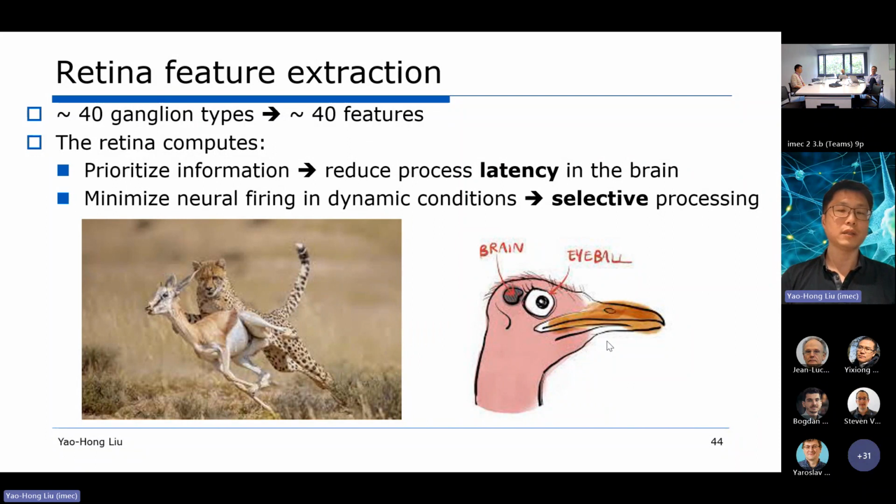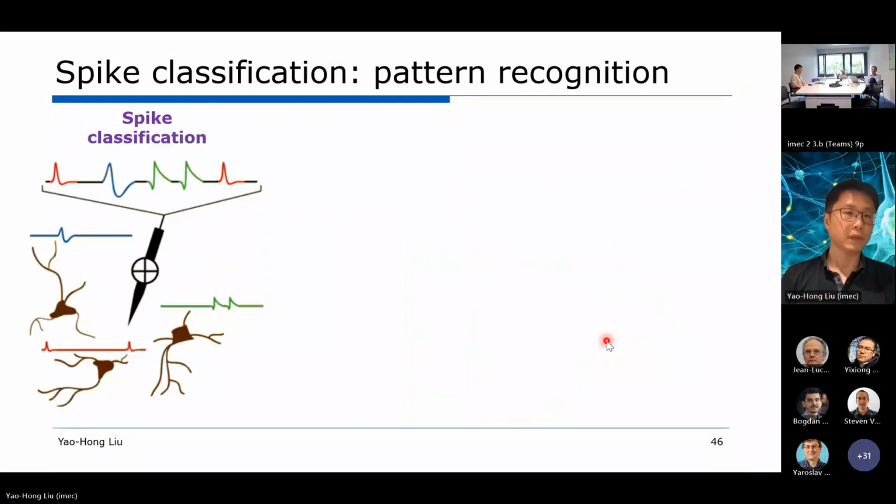And an interesting thing is some animals like birds even evolved to have a bigger retina than their brain, because they heavily rely on their visual feature extraction to help them survive.